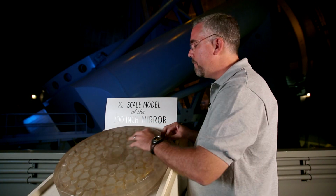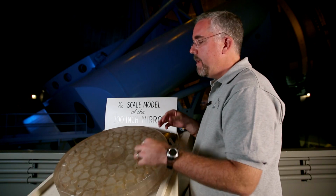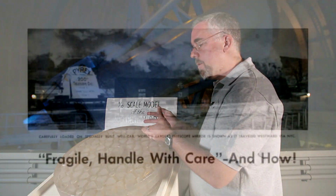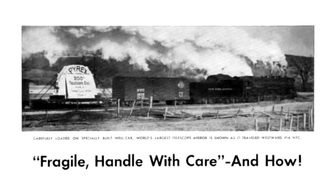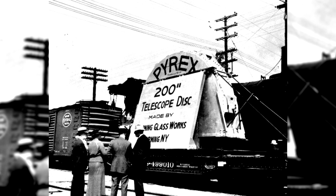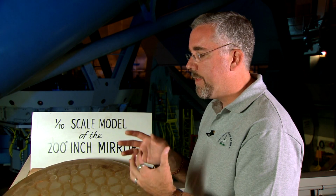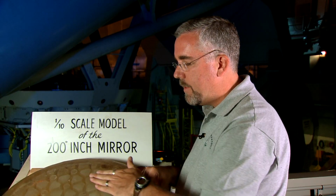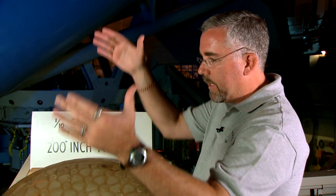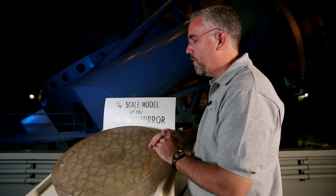A hole in the middle, a round mirror, but totally flat on its surface. After the mirror was poured in New York, the mirror was then sent as a disc across the United States to the city of Pasadena, where Caltech had a very, very sophisticated laboratory that was used to grind the mirror and get it down to the appropriate shape so that when the light passes through the telescope and hits the mirror, it will eventually come to the correct focal point.